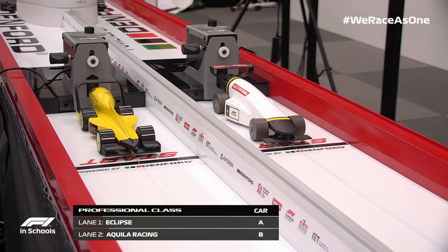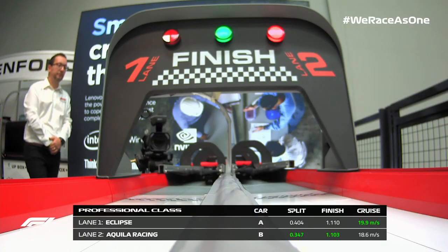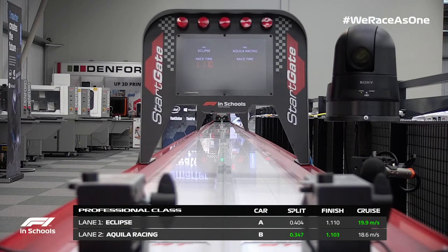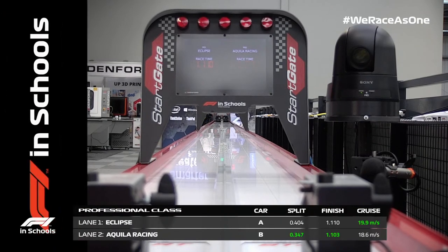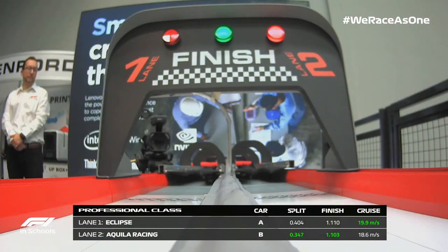So it's Aylsham taking on Faversham here, Eclipse versus Aquila Racing. Here we go. Yellow for Aquila and the white for Eclipse, and very fast. That was close. Sophie said it, very close. 1.103, I think that would be the fastest so far. I believe that is our fastest time. Looking at the cruise speed of Eclipse, they're also very high, so two very competitive, very fast cars there. Very fast, yellow. Indeed. We got Lucy. Obviously, all that money was well spent. That is a very fast car.